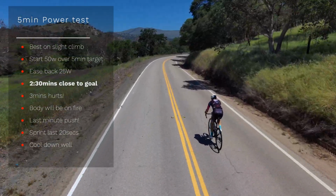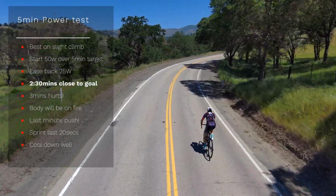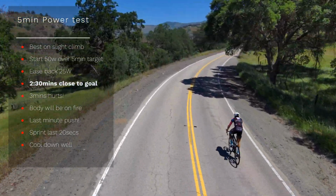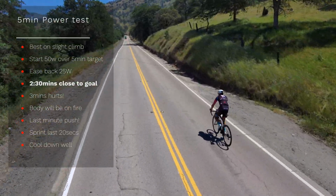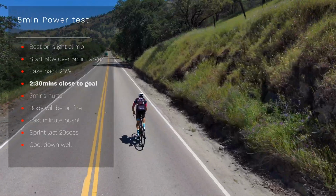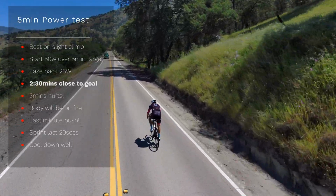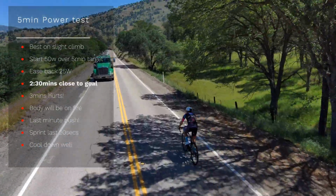Now, the way you want to test this is you actually kind of want to over pace a little bit. That way, after the first minute, you start to settle at a range and you just want to hang on. So for me, since I knew previously I had done 450 about a month or two before, I wanted to pace around 500 watts for the first minute. So I shot 50 watts over my target.